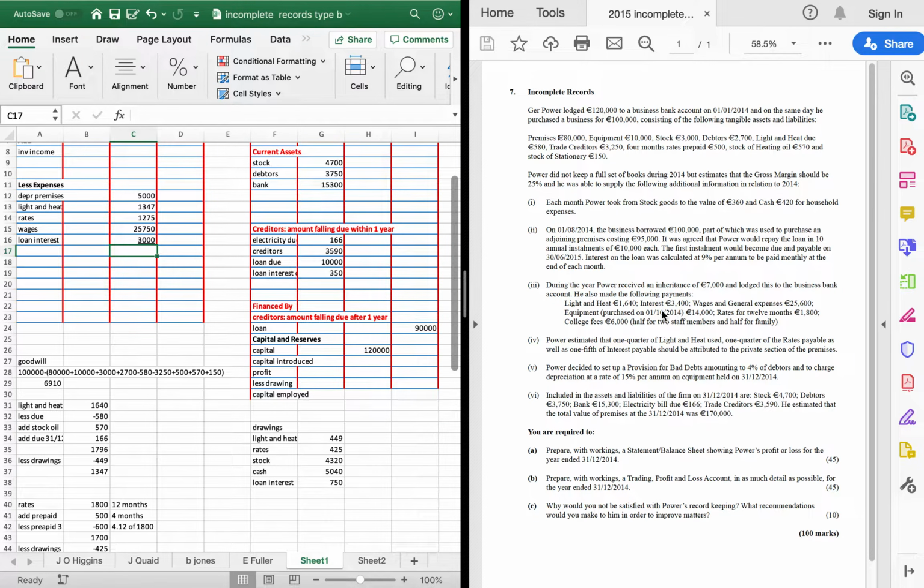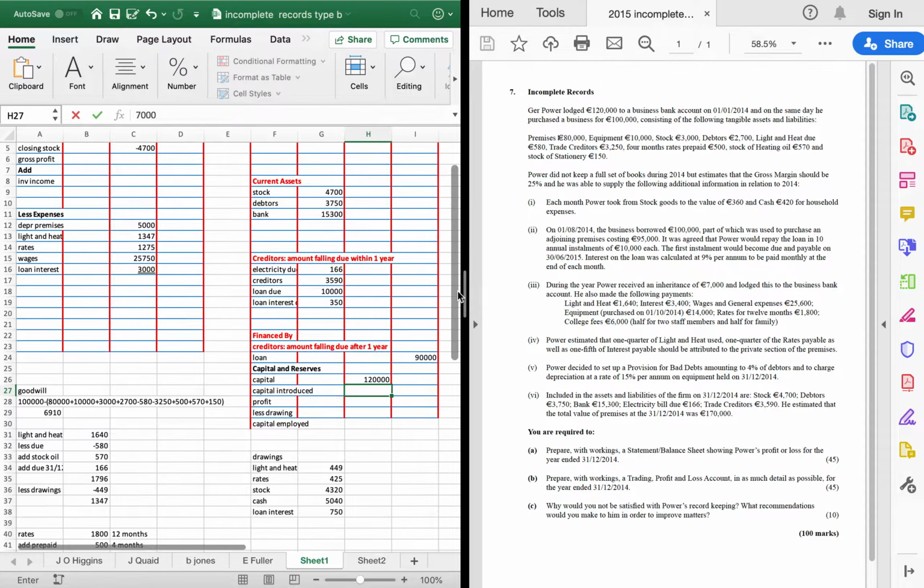That's that working done. So during the year, he received an inheritance of 7,000. That's capital introduced. Lodged into the business bank account. He's done his light and heat. So interest, we've done that. Wages and general expenses, we've done that. Equipment purchased on the 1st of the 10th is 14,000. Now, equipment is an asset.